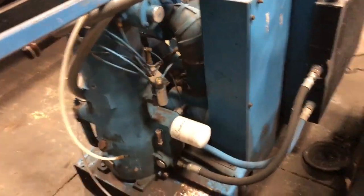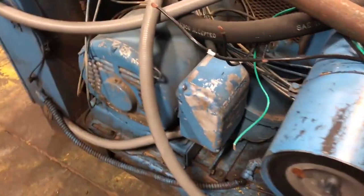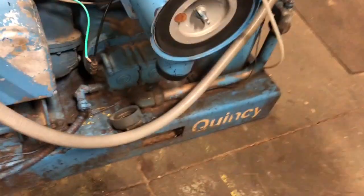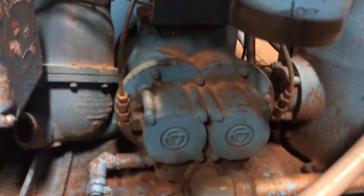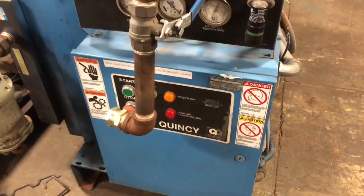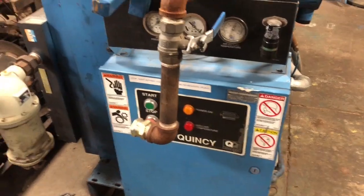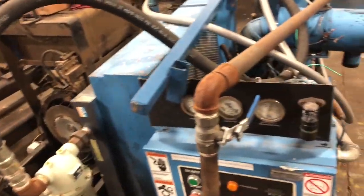I'm sure you could talk her out of not much over two. But it was a working unit when we took it out. It's a 40 horse, I believe. And I don't know what CFM and stuff it is. It's a decent little screw compressor. If anybody's got a small sawmill, or a medium sized, little smaller sawmill, it'd run that pretty good.